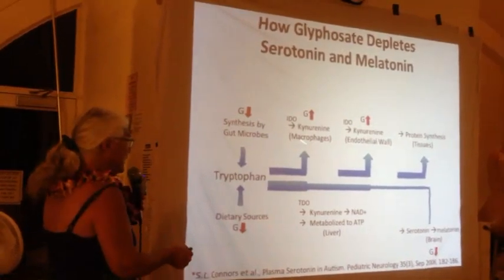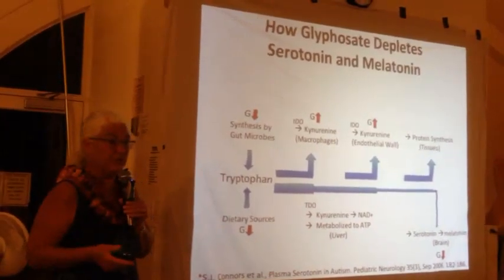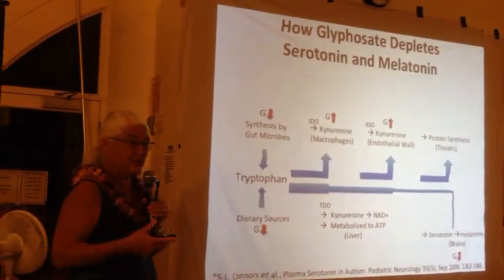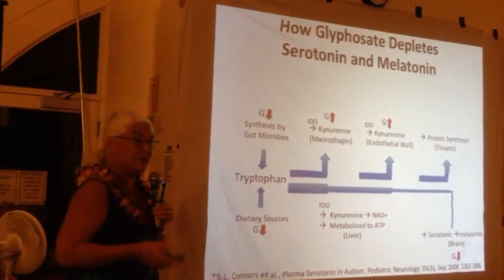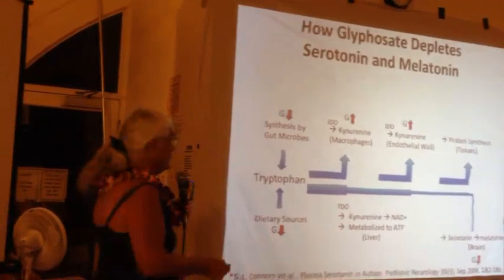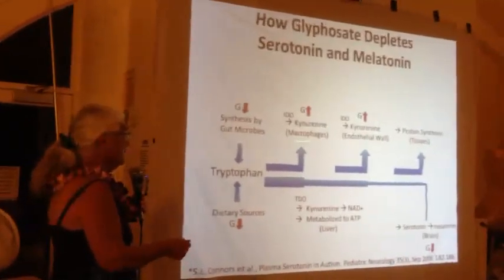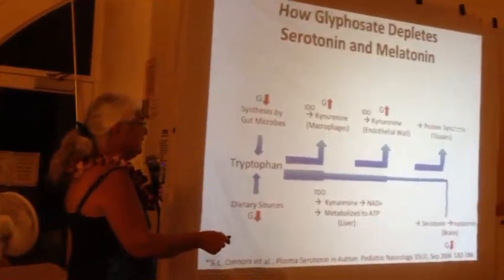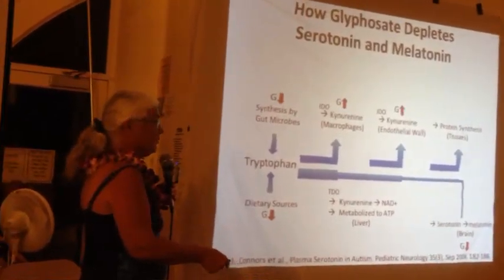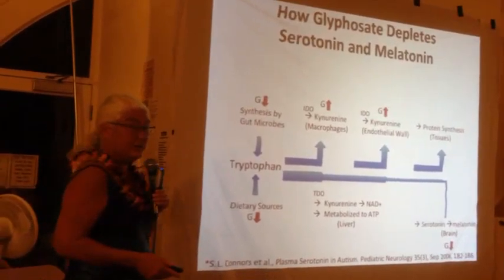Once it gets in, you've got all these macrophages that are fighting this inflammation because you've got all this overgrowth of the gut, the bad bacteria. All the immune system comes in, and those guys suck up the tryptophan and turn it into kynurenine. So you're losing whatever little bit of tryptophan you might have had, you're losing it to the kynurenine, both the endothelial wall and the macrophages, and you've got other needs for it too. So by the time you get to the point where you're trying to produce serotonin for the brain, there's nothing left. So that's why you would expect to have a serotonin deficiency.